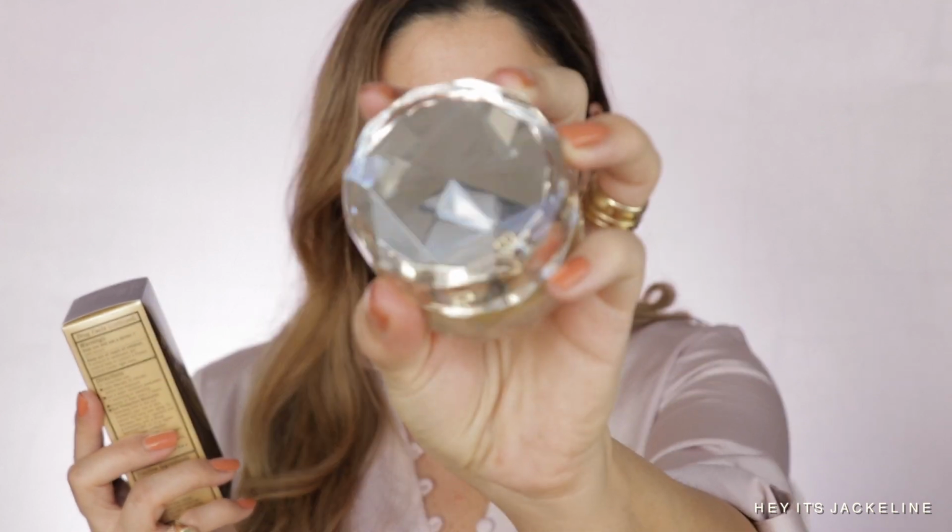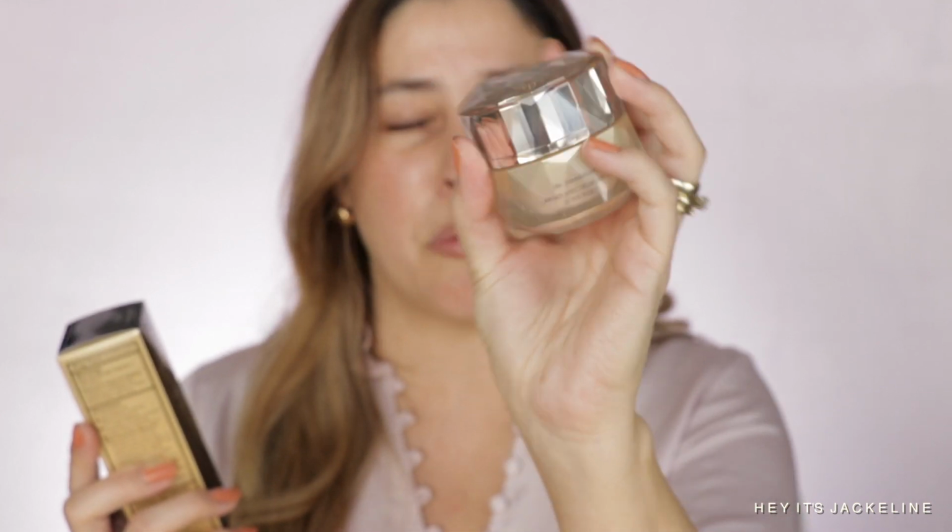Let me just read you a little bit about the claims. Now, Clé de Peau also has that foundation that I have right here. I made a full-on review of this beauty. This is a really beautiful, extraordinary foundation that is kind of like a hybrid between a light coverage foundation and a tinted moisturizer, because it has a lot of skincare properties, and that's what we see a lot on Clé de Peau products.